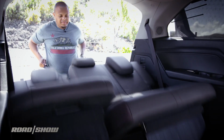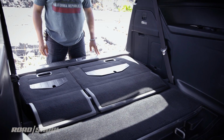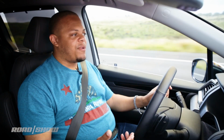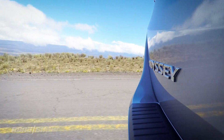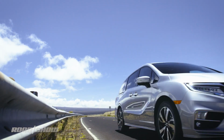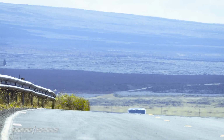However, all the way back on the third row, we do have the ability to fold the seats completely flat into the floor of the vehicle. And that's just the tip of the iceberg of a whole bunch of features that have been added to this new generation of Honda Odyssey that just make it a much more functional vehicle for cramming a whole lot of kids in. And when you keep the kids happy in the back, that helps keep mom and dad real happy up front.